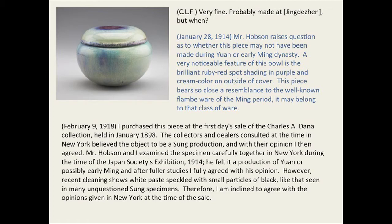And rather than responding in a more generalized emotional way to the quality of the glaze of this jar, certainly the way he had responded when he bought it in 1898, Freer was dealing with these very art historical kinds of issues of little spots of red glaze and so forth.